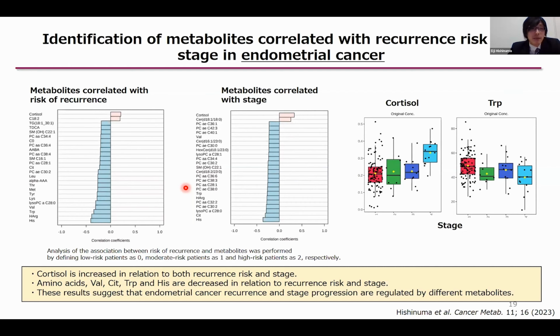On the other hand, amino acids such as valine, citrulline, tryptophan, and histidine decreased in relation to recurrence risk and stage. These results suggest that recurrence and stage progression of endometrial cancer are regulated by different metabolites.